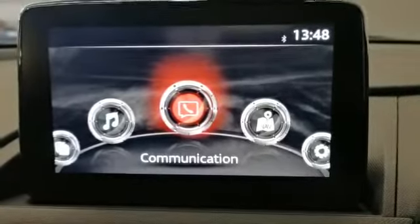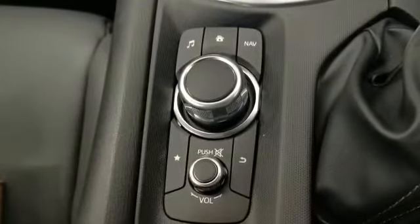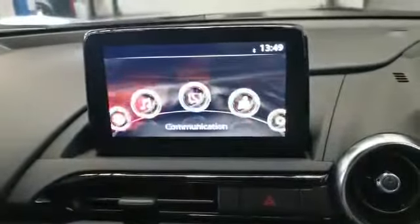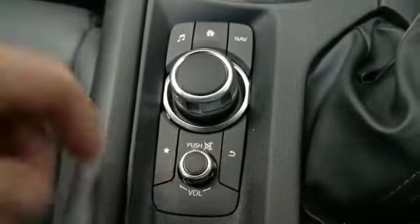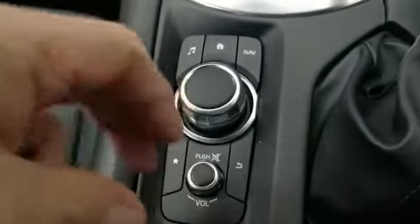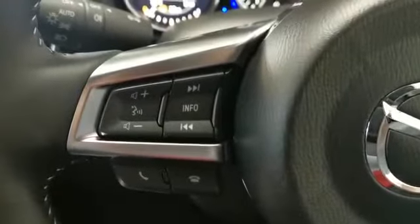You've got here central navigation screen, which is operated by this central navigation array of switches here. This wheel, which you can see, rotate it from left to right, it does everything. You've also got controls here for navigation, home screen, music. The favourites button here is indicated with a star, and the back button is on the opposite side with another volume control. You've got volume control down here, and you've got volume control on the steering wheel.